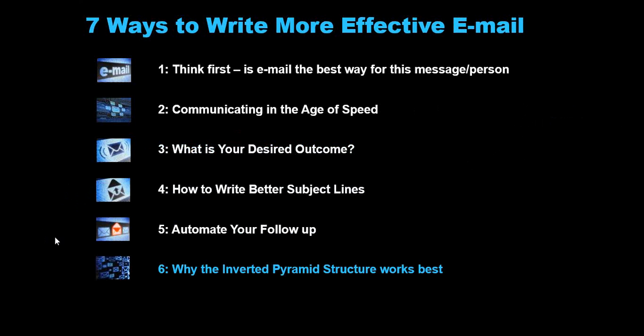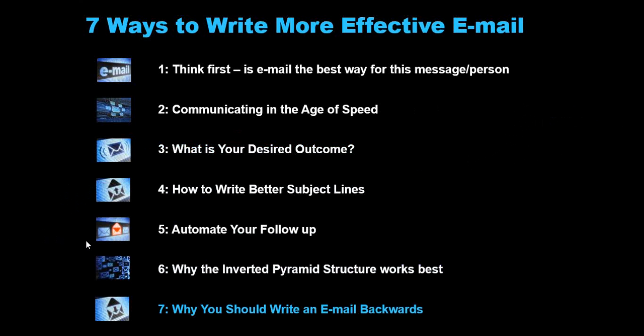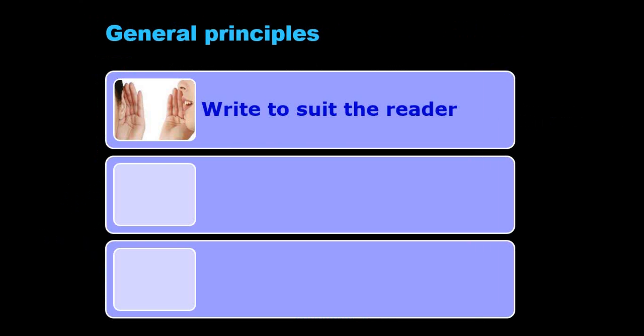Number 6 is the structure or format in which we write an email makes a big difference, and we'll talk about why the inverted pyramid structure is the one that works the best. And the last of these 7 is why you should write an email backwards. Hopefully that's piqued your curiosity, and we'll unpack that in due course. But to get started on a couple of general principles, number 1 is we should write to suit the reader. We can write to suit ourselves. We can write an excellent message that we understand quite clearly, but if it's not understood the same way by the reader, then it hasn't done its job.